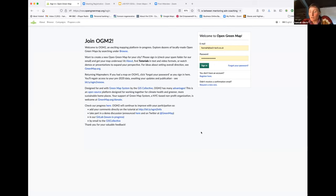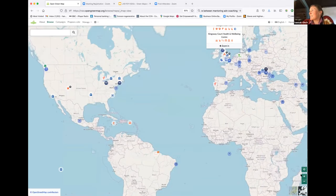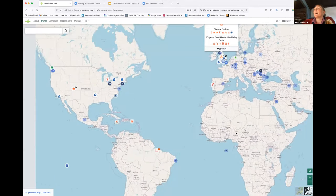Okay, so this is the registration screen, basically. So what would you do? You'd submit your email and a password, and then you'd get an email notification. Now, as a user of the existing Green Map system, I'm already sort of logged in, so I'm just going to sign in here. And then we go back to this great world view again.